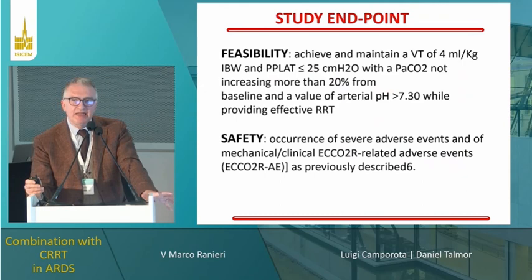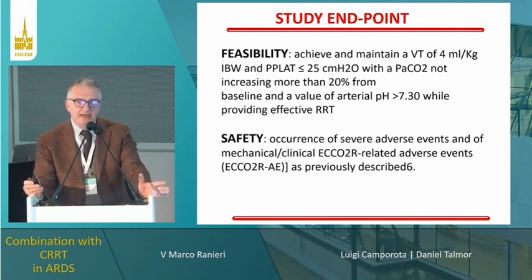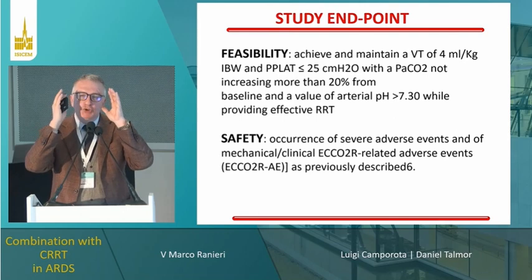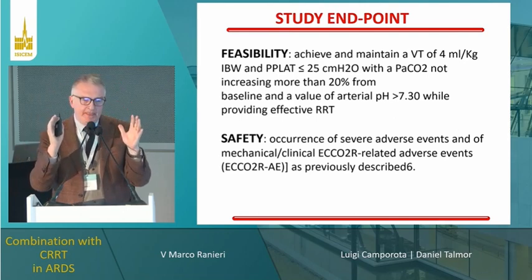So the study endpoints were feasibility and safety. The definition of feasibility was to achieve and maintain the target tidal volume of around 4 ml per kilogram of ideal body weight and a plateau pressure equal to or lower than 25, with the PCO2 not increasing more than 20% compared to baseline. So, to obtain super protective ventilatory settings with the same PCO2.